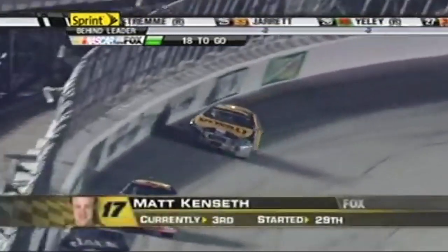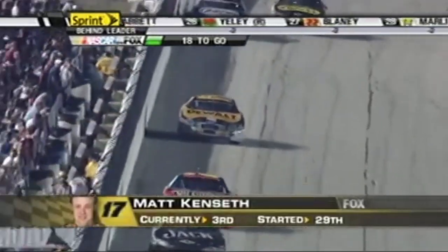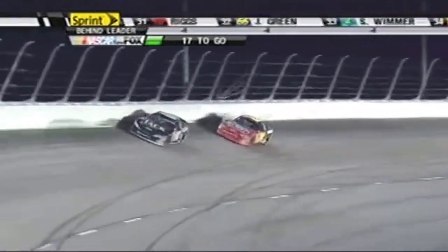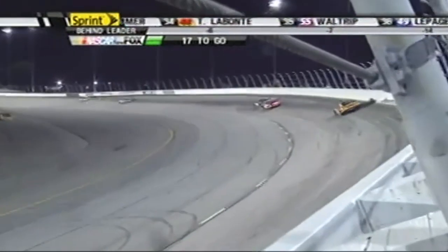Oh, Jeff's got an interesting looking setup for here, doesn't he, Larry? You know, he just flies that nose down the straightaway. Look how high that thing is going down the straightaway. Normally, the car would have a much different attitude. We see a lot of cars up in the nose, but yeah, the 24 car is definitely up higher on the straightaways than most cars.